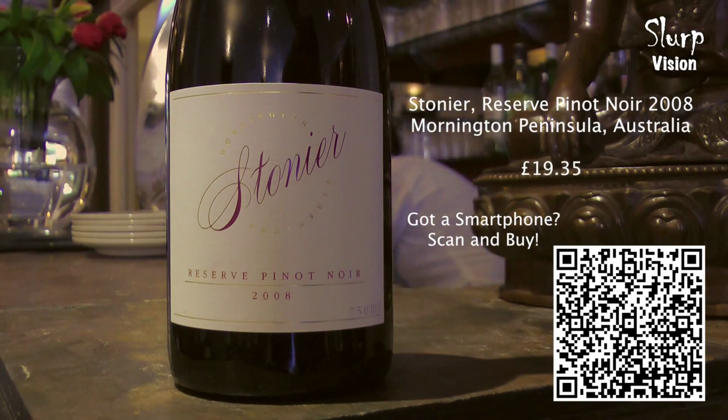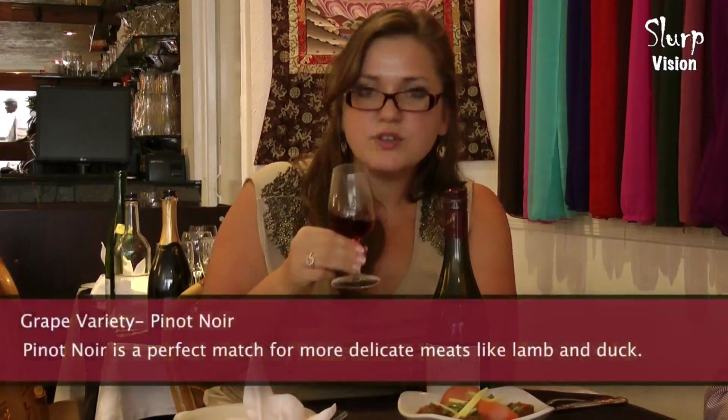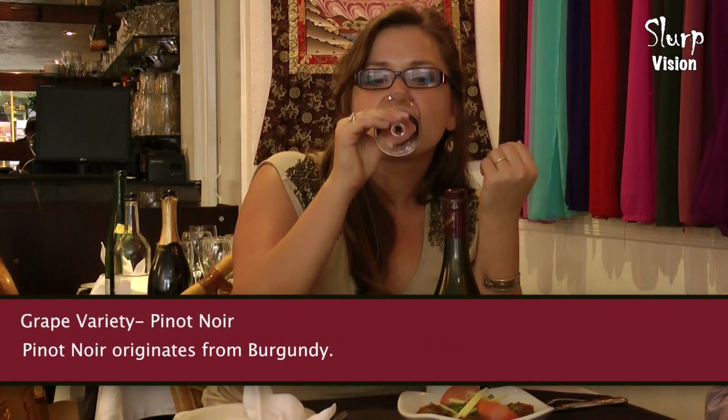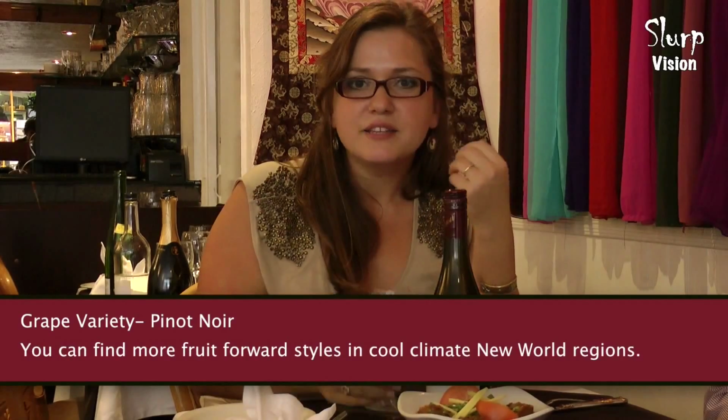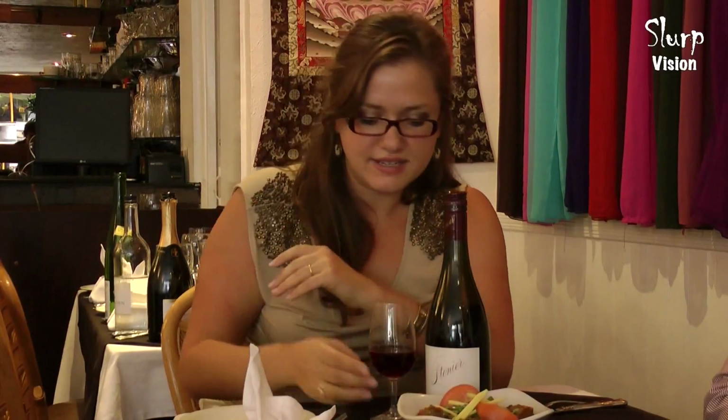Very light to medium body. It's not going to overpower the delicate lamb dish, and the flavor is quite vibrant and fruity as well, so it will go well with the exotic flavors in the dish. On the nose it has light cherries, a little bit of spice. The palate is light, but it has a nice medium body and long intensity to it. It's a very, very nice style.